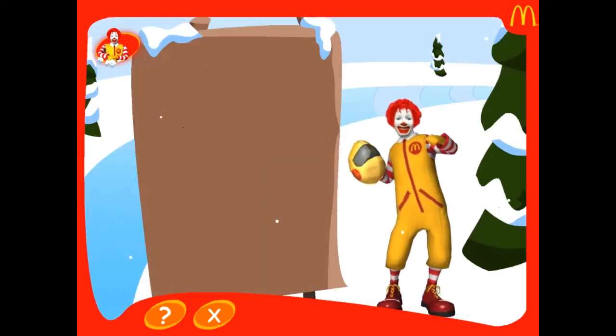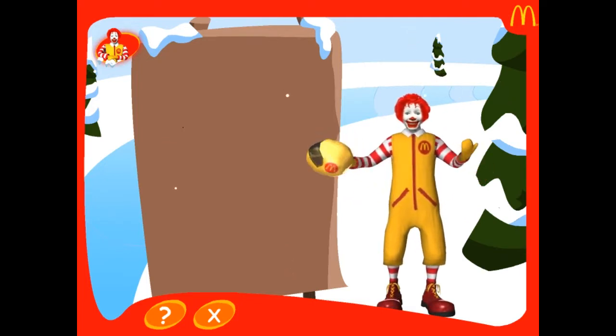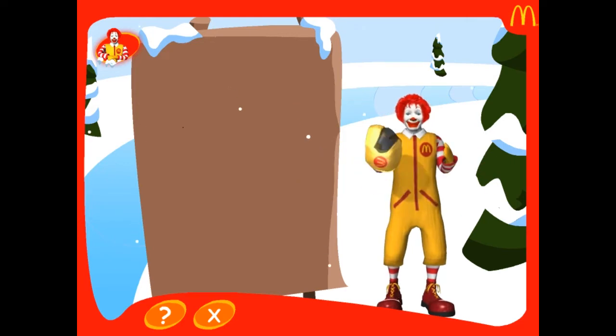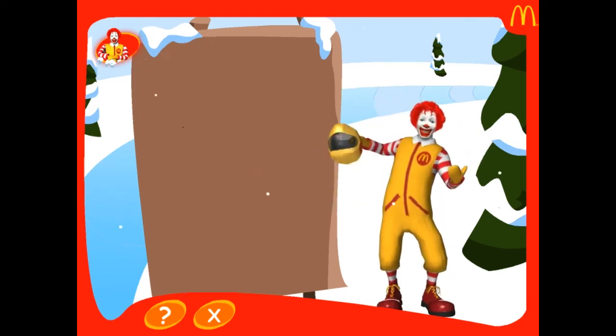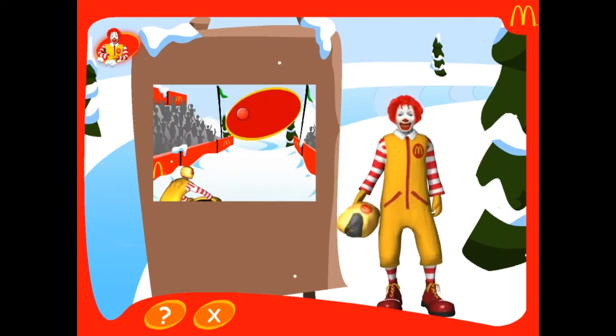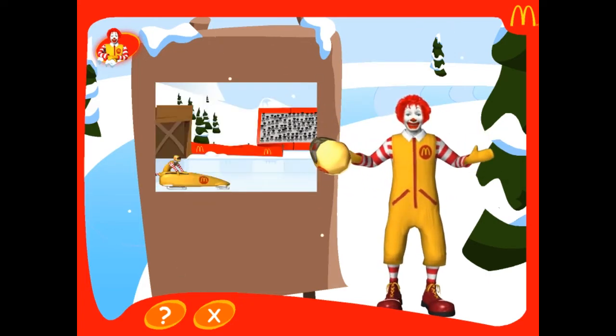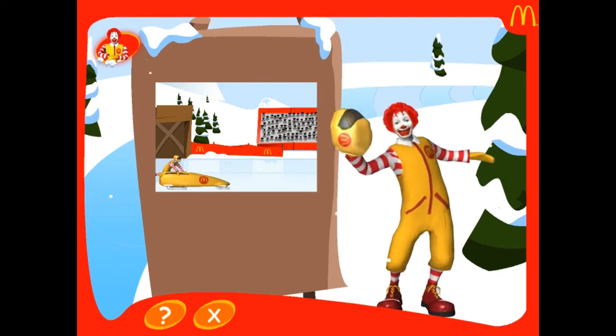Bobsledding is one of my favorite winter sports. I think you'll like it too. So if you're ready to go for bobsledding gold, let's cover the basics and go. Click play to take me to the top of the run. When you see the green light, click the go button as fast as you can until the light stops. The faster you click, the faster I'll go.